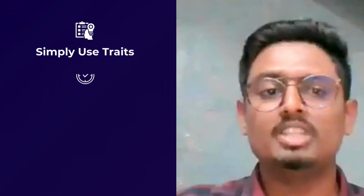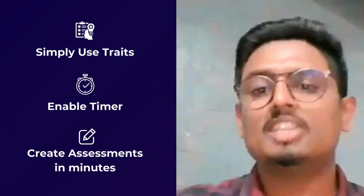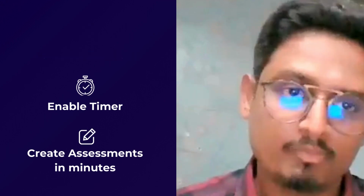The new psychometric builder will help you create an assessment simply using the traits and enabling the timer, and the assessment will be ready in 1 minute. Based on the behavior that you are expecting from the candidate and based on the principles that you follow in your organization, you can simply go ahead and create an assessment. So that is how you can use the psychometric model to create a psychometric assessment on the platform. That is about the psychometric.